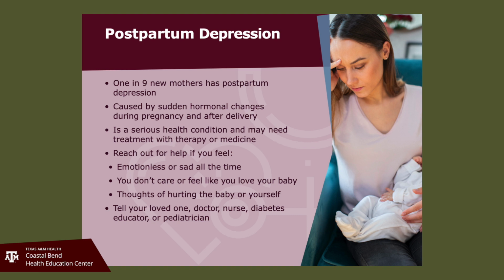It is a serious health condition, and it's important that you reach out to a friend, healthcare provider, physician, or family member if you are experiencing postpartum depression. Some of the symptoms of postpartum depression can leave you feeling emotionless or overly sad and can prevent you from bonding with your baby because you feel like you don't care or love for the baby. Again, it's important to tell someone if you're experiencing these symptoms.